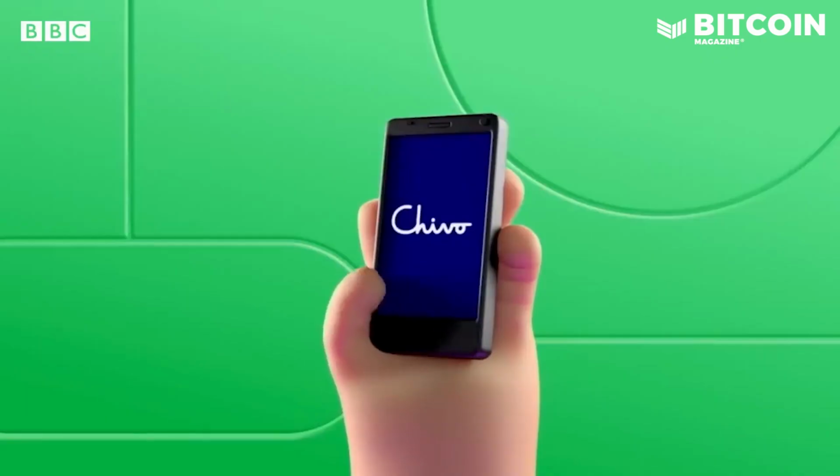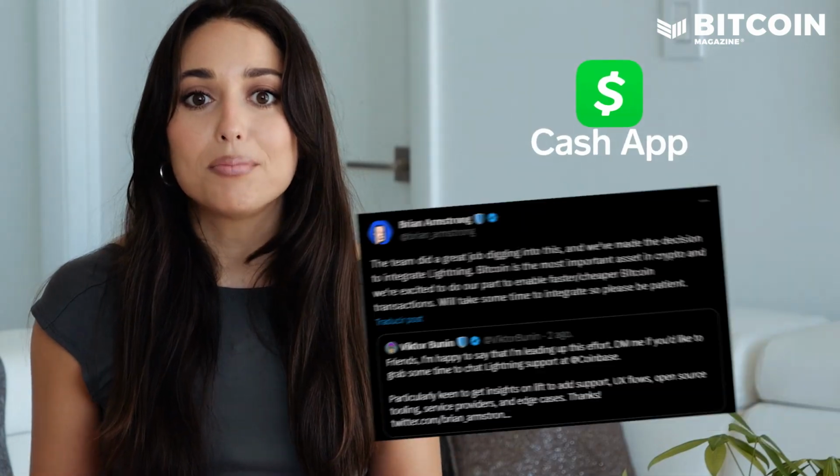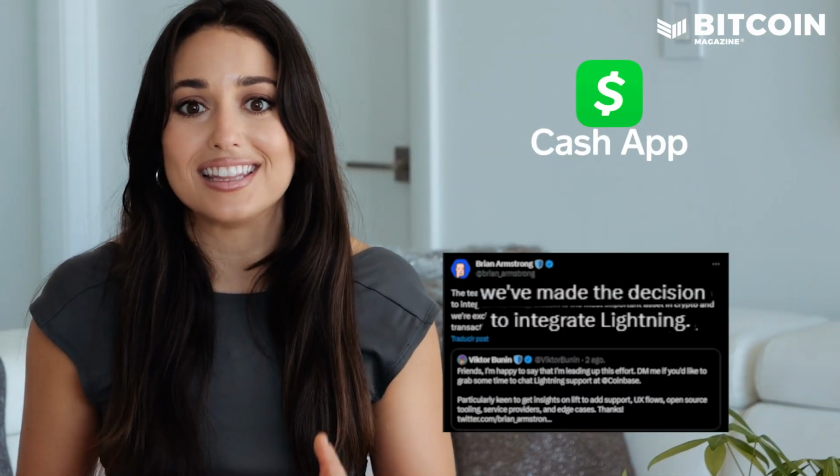El Salvador managed to integrate Bitcoin as a legal tender. Look at Chivo. Cash App uses it, and Coinbase announced that they will too.